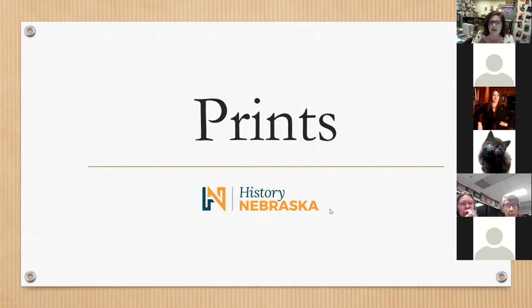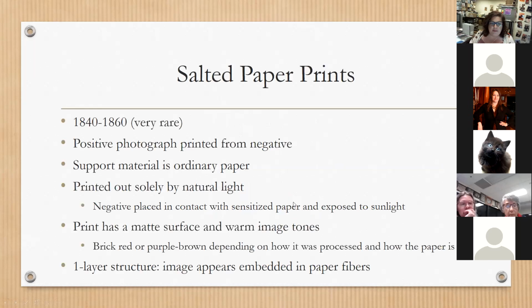Okay, let's talk about prints. Prints are what we do with all these negatives. The earliest form are salted paper prints. In my collection of a million photographs, I have one example of a salted paper print. They are very, very rare.